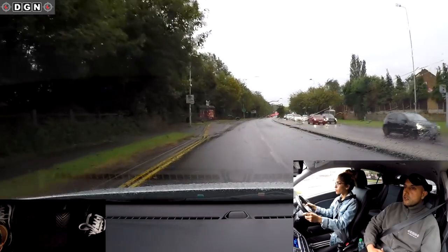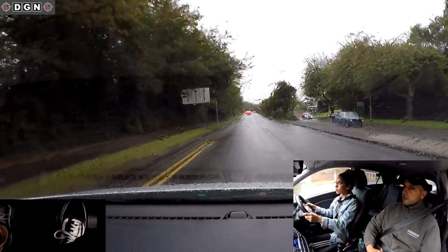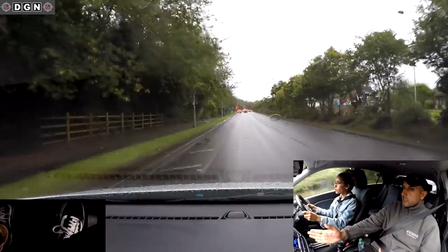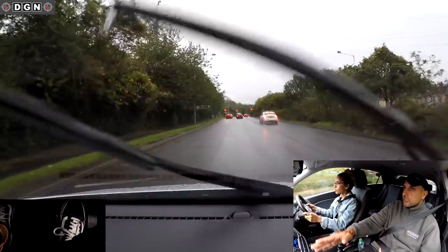Remember which lane to stay in? Continue straight ahead. Is there anybody in the right hand lane? Yeah. Stay in the right hand lane. Well, you stay here. Don't go over to the left. Stay slightly more to the right, please. We're going to stay in the middle lane.